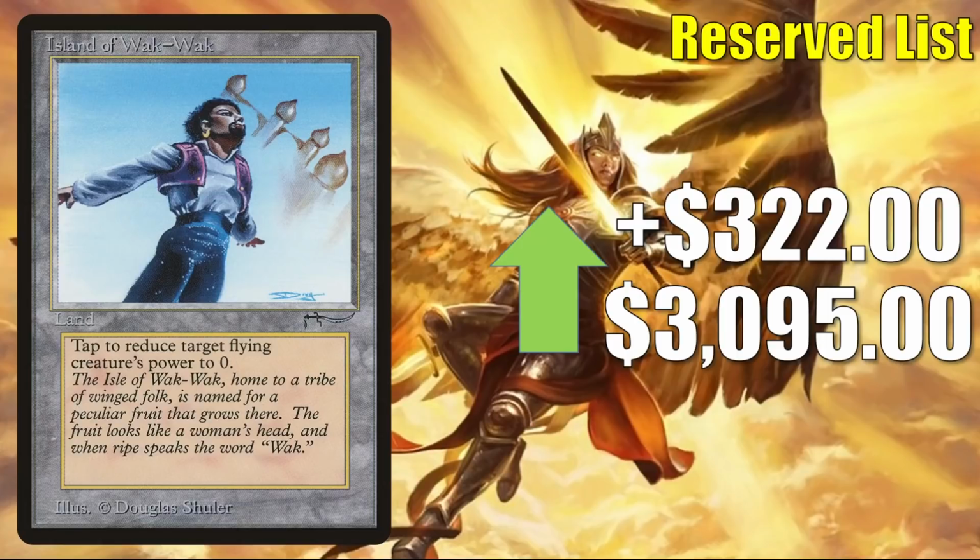Well, high-grade copies of this card raw will sell for about $780. So yeah, nowhere close to $3,000. I did see a graded 10 sell for $2,300 not too long ago, but those are extremely rare.